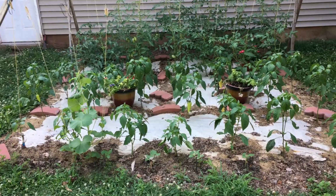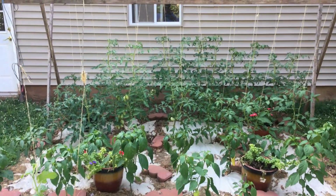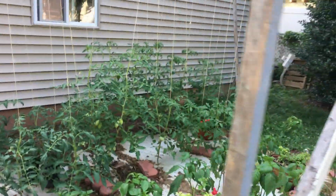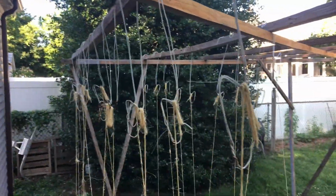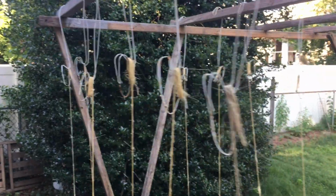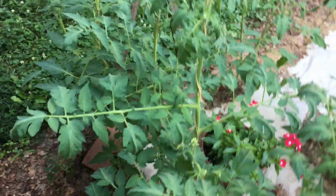And the last time we checked in, which was about 8 days ago, we were almost complete with the suspension of the tomatoes. Getting all the tomatoes suspended with tomato hooks. As you can see, all the tomato hooks are in place and every plant has been supported and is being trained to run up its string and be supported by the tomato hook and the string.